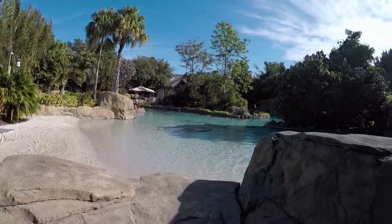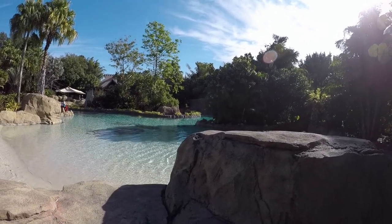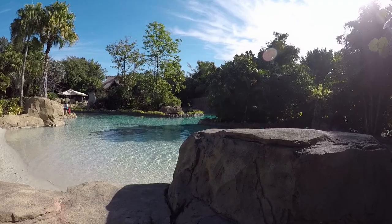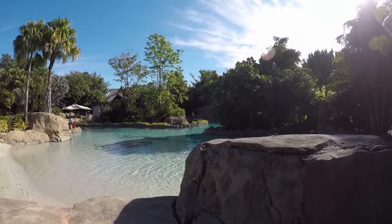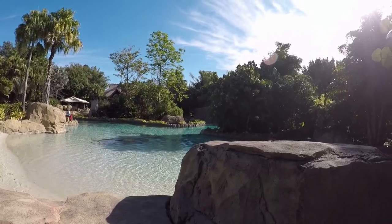So I hope you guys are ready to have a beautiful, relaxing time. When you're here at Discovery Cove, it feels like you're on a private island. Like you just stepped off of a cruise ship onto a beautiful private island. And the best part is, it's right in the middle of Orlando.